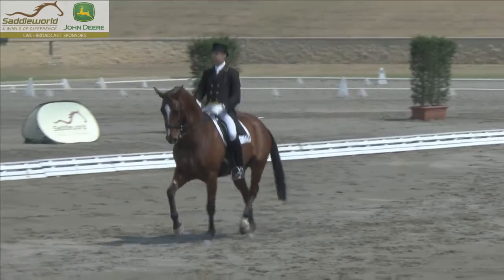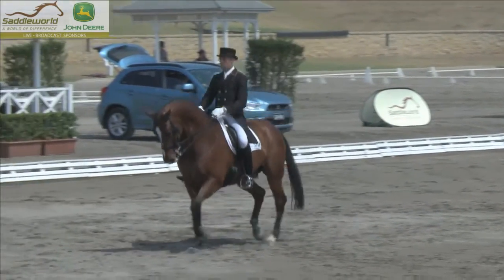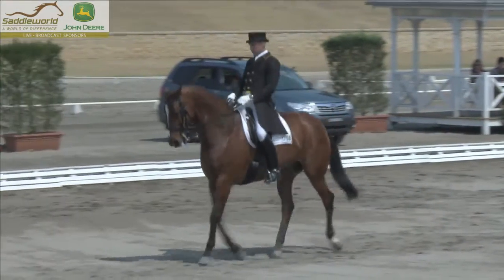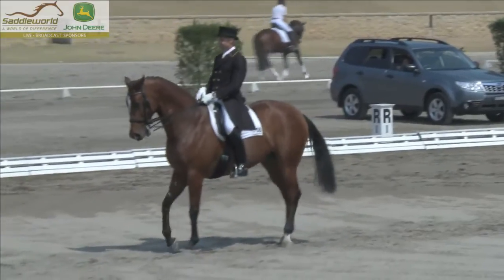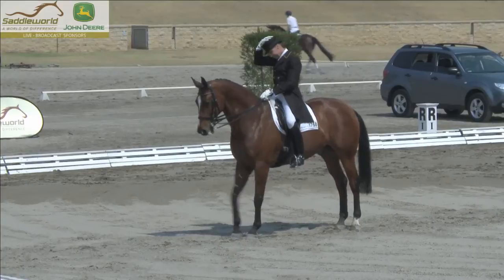And the horse looks a little weary and like he'd prefer to stop, but he's regrouped and off he goes again in the passage, really nice and straight. All the way to the end. And a happy Mark Arthur.